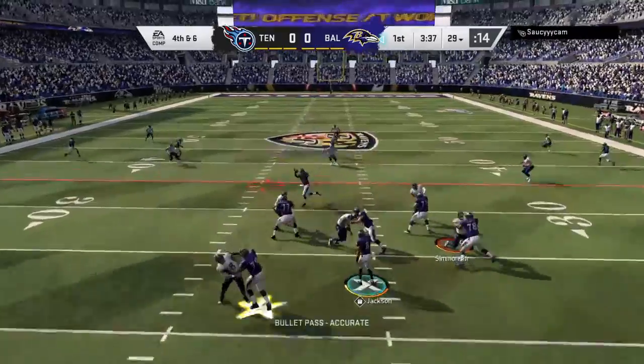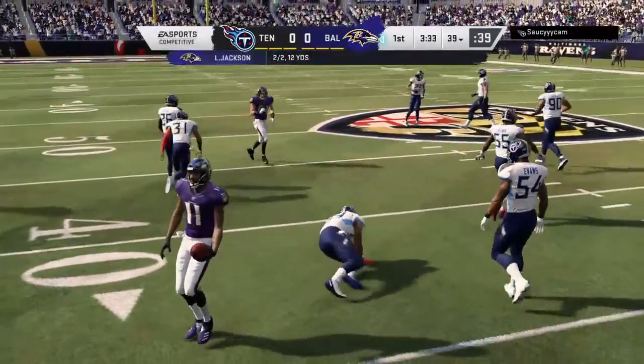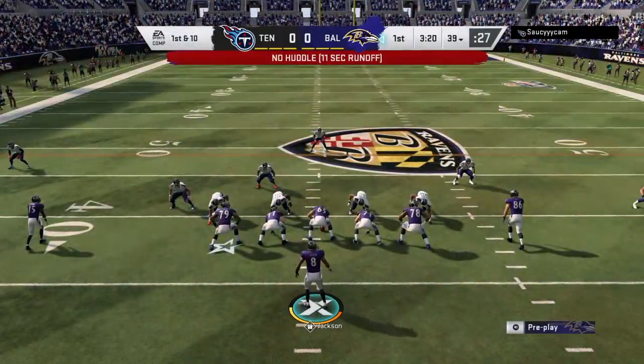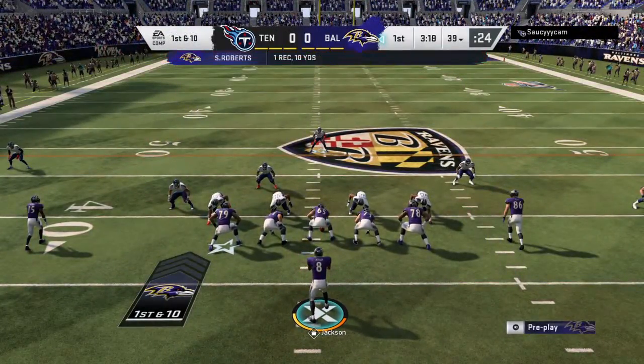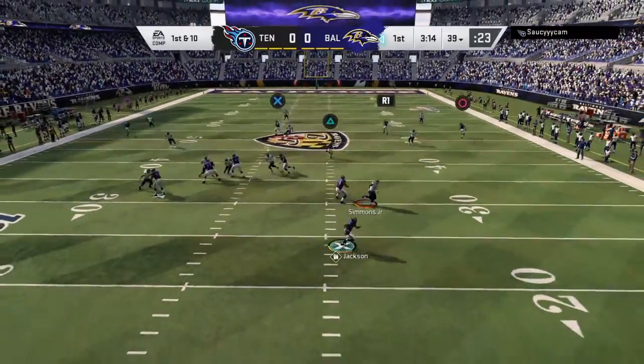Here we go on 4th down with Jackson. It's caught by Roberts, and he gets this one just shy of the 40. They'll mark him down at the 39. 10 yards there, good enough for a Raven first down. Throwing now, Jackson on first down.